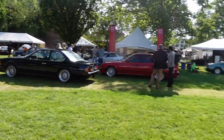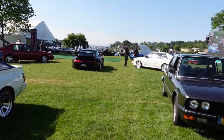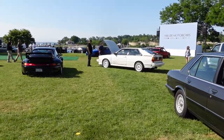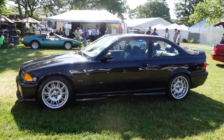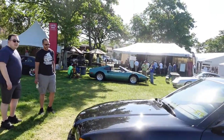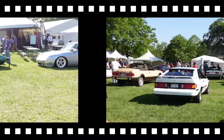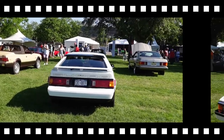560 SL. Conquest TSI. 911 GT. Audi Quattro. Saab, BMW M3. There's the Ferrari that we looked at earlier coming in. Super Turbo. My friend Phil used to have one of these cars.